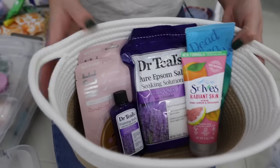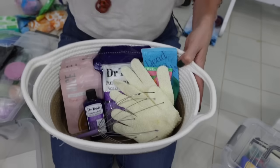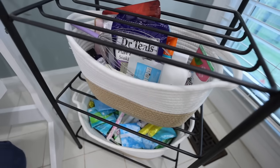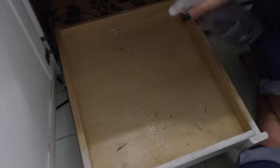She knew what she was doing, so we decided to put together a little spa basket so she could actually get to those items to be able to relax, especially as a busy teacher. We put them all in this Dollar Tree basket, and we subdivided and categorized items from those hair bows that used to be sitting in those baskets on the floor, and we were able to stack them on this shelf. They're easy to access and so beautiful all together. Nothing gets lost.